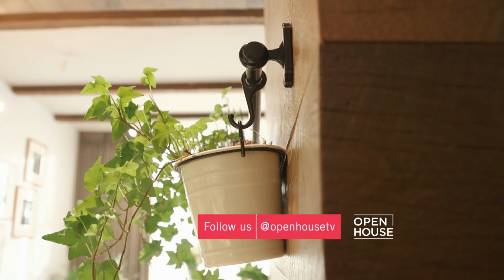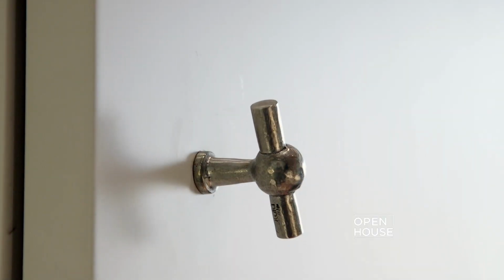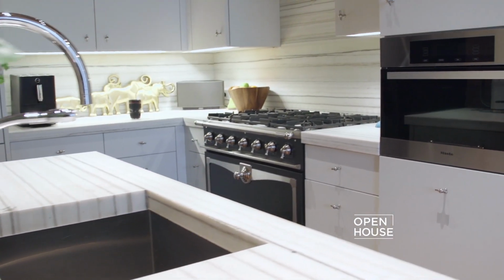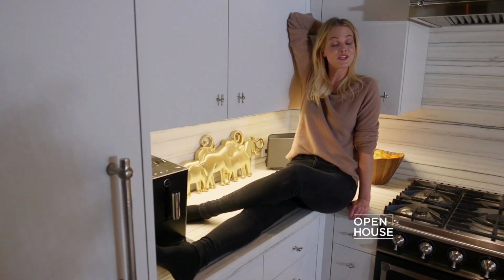I used the same wood as the reclaimed wood in the beams in the living room. I chose special hardware because we all know that's the shoes of the kitchen. One of the best uses of space was paying attention to the detail of the stove. I wasn't planning on using this stove very much, but it turns out I learned how to cook.